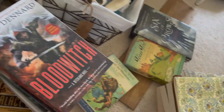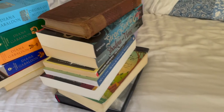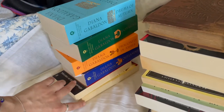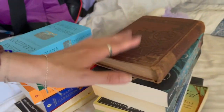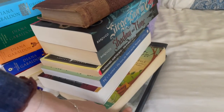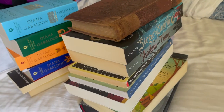And then these are the rest of my books that I am going to be putting in a different area. These are the books that I'm putting under my bed so far. We have Outlander, 2 Agatha Christie's, a very old book, the Shadow and Bone trilogy, as well as 6 of Crows, and a couple other random books.